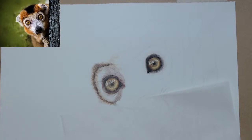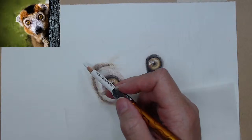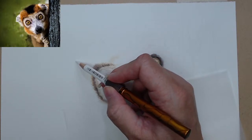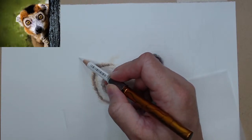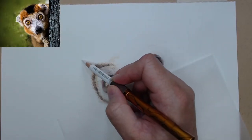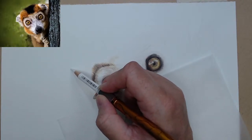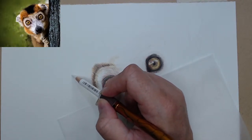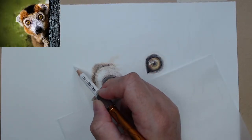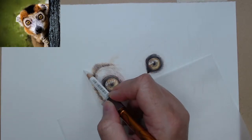And there's quite a bit of darkness in here for the actual ear here as well. So I'm going to go with some white first. And again, you're not really going to be able to see the white. This is traditional white paper, so it's not bright white. If you look at it in the right angle, you'll see that there is white pencil on here, but it's really just to get that light down.